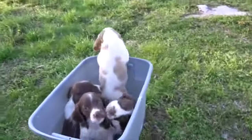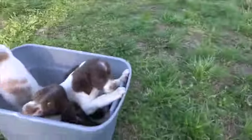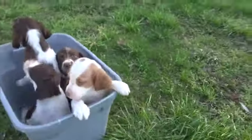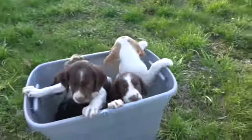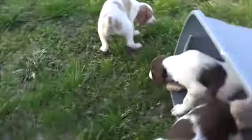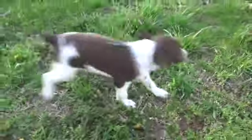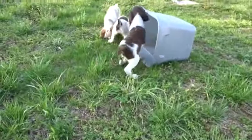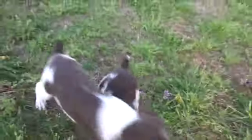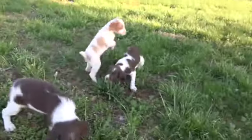And here are four girls. Three livers and an orange with a big dot on her head. Look at those beautiful pups. Here you go. Everybody gets to come out and play. Oh yeah. Look at that beautiful girl and that beautiful girl.